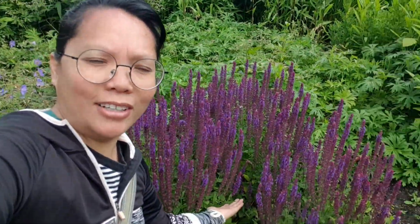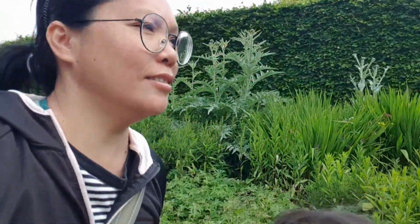Okay, we're going in this area. We're going back in there. Oh, you can go in the herb garden. That's herb in there. Herb garden. Look, what color is this? Purple. Purple. Let's go. Picnic in here. Yeah, we'll be having picnic soon. Ah, you can go there. Oh, look, so many. It's a herb garden.